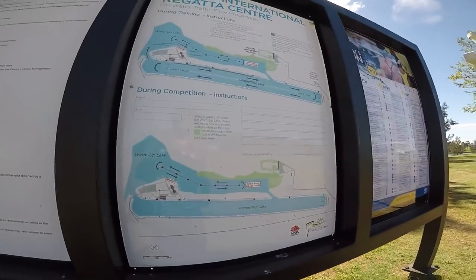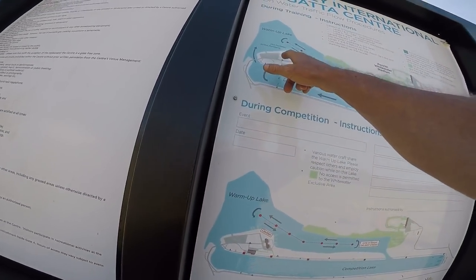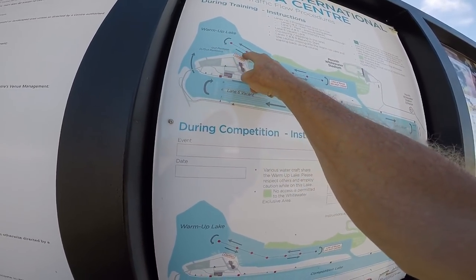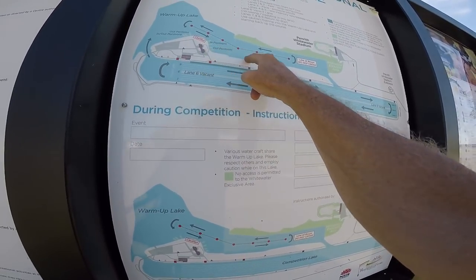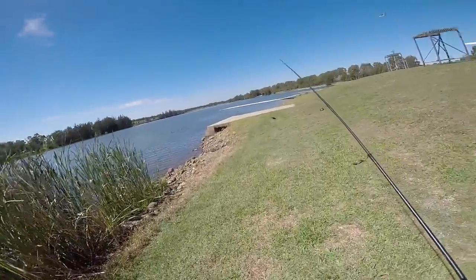This is Penrith Lakes. We're allowed here on a Tuesday, and we're in this parking lot here. We're allowed to fish from here all the way around to this point here. So I'm going to walk up here and work from here up. This is about as low as I've ever seen the lake.